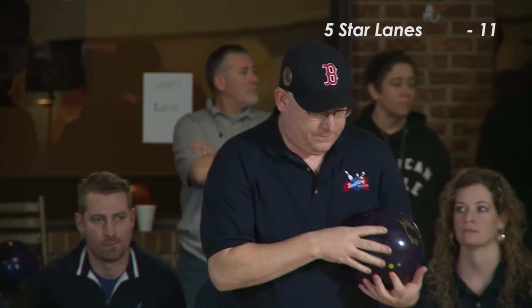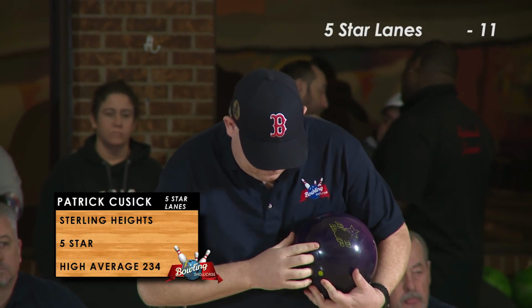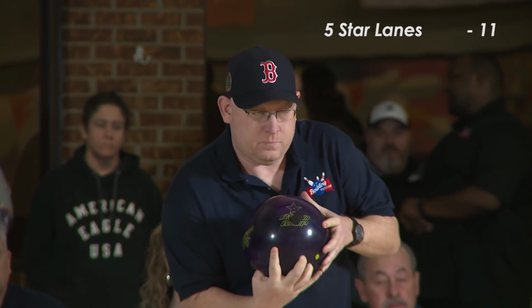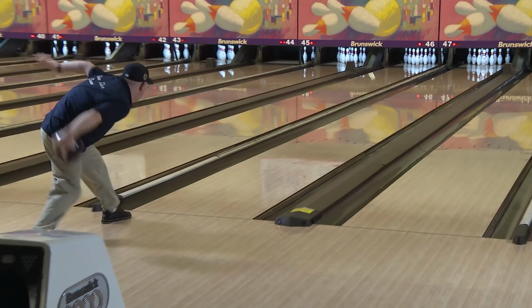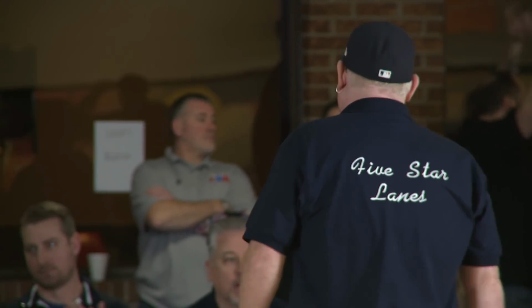So Pat Cusick, and if you recall from previous years, the year the Cubs won the World Series, he had a Cubs hat on. Today he has a Boston Red Sox hat on. So he's a baseball fan. He's a baseball fan, that's right. Nice. Big strike for Pat. Very nice.